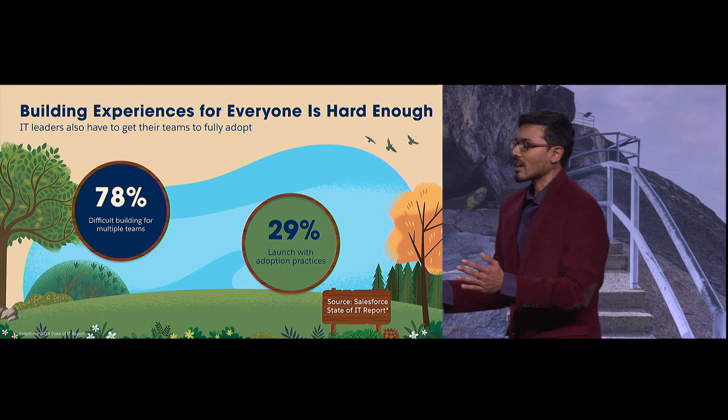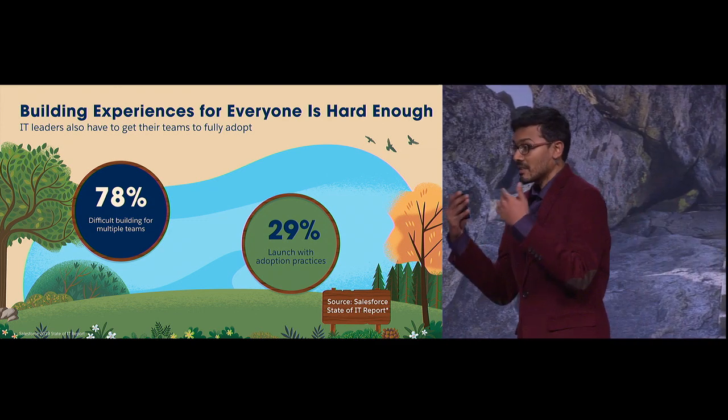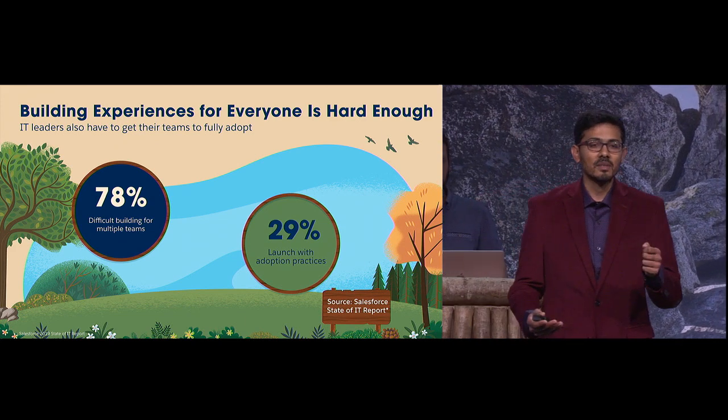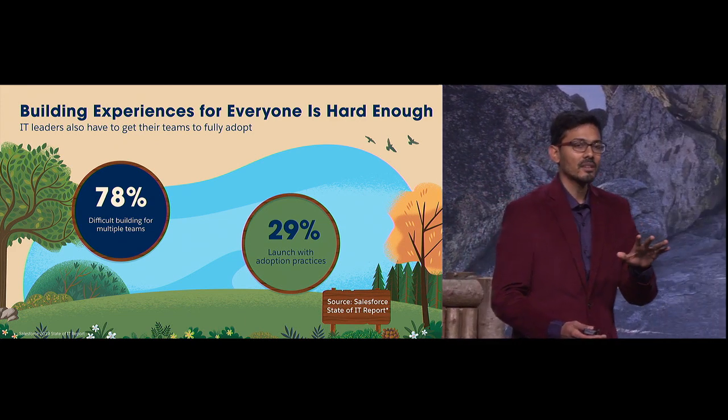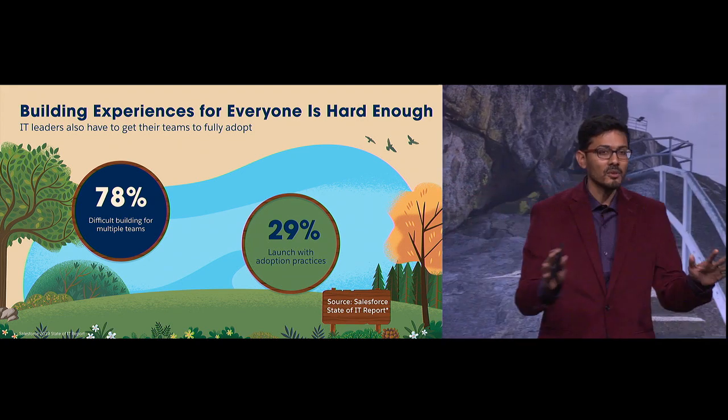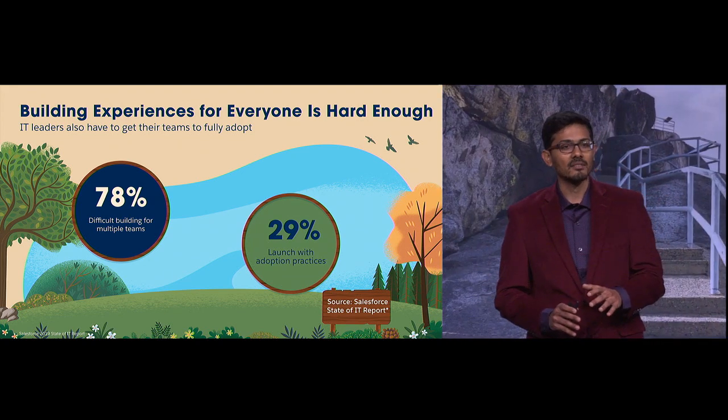Now, once you've overcome that challenge through a lot of time and investment and testing, the next step is rolling it out and ensuring proper adoption. Without this, the solutions that you've built just don't have the business impact that you want it to have.